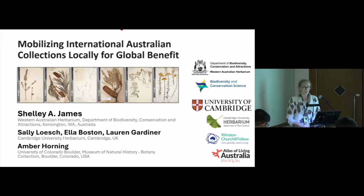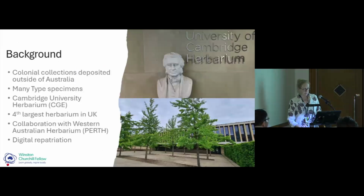So from the earliest days of colonisation and exploration in Australia, beginning with William Dampier in 1699 in Western Australia, to Banks and Solander on James Cook's first voyage around 1770, and then the first inland expeditions, botanical collections from Australia have been sent to herbaria overseas for Western scientific study.